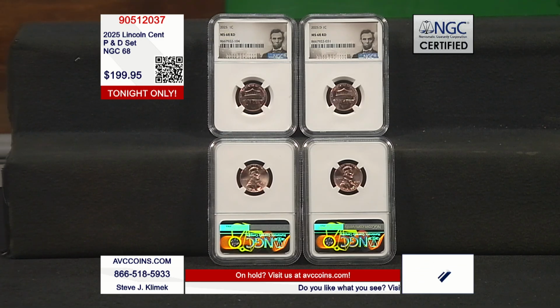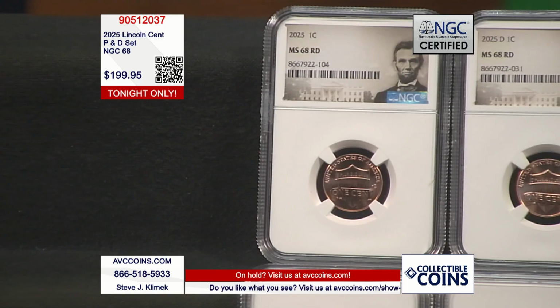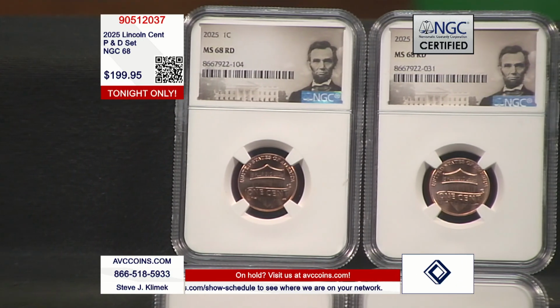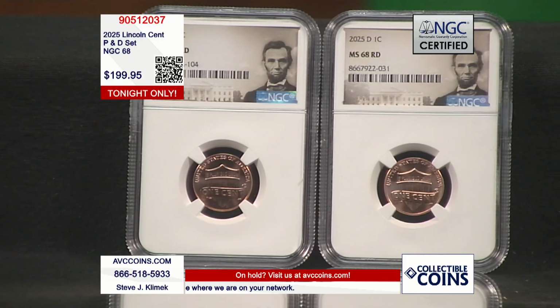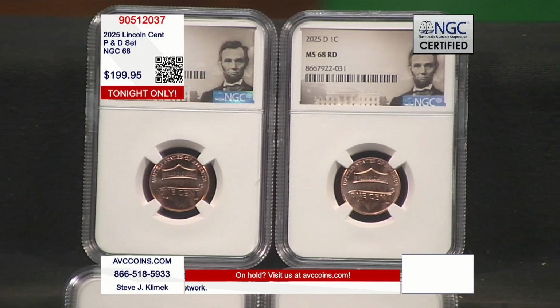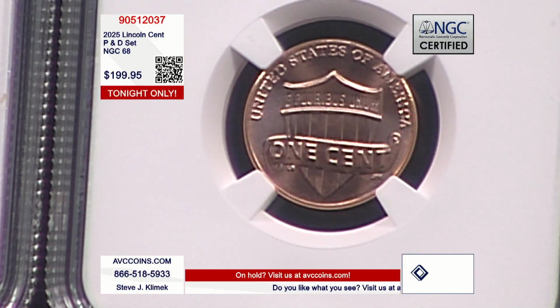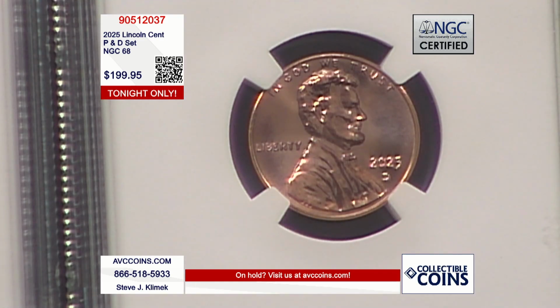All right? There are no 70s. The 69 is the finest known, and there are a very limited number of those that exist. We're talking 166 sets in 69. And those sets are $3,000 to $4,000 if you can find the set. Because the P, there are 616 that are known, but the D is only 166. The Denver is the key to this two-piece end of an era set.